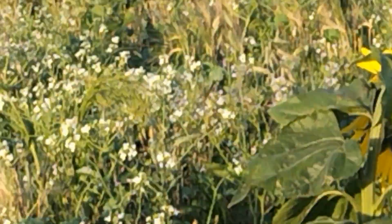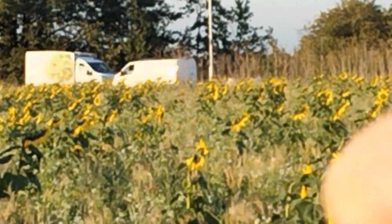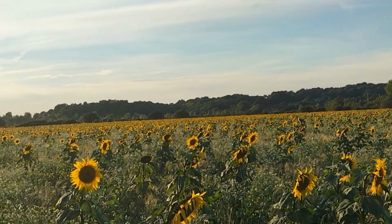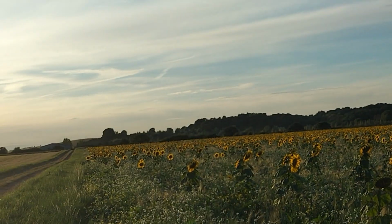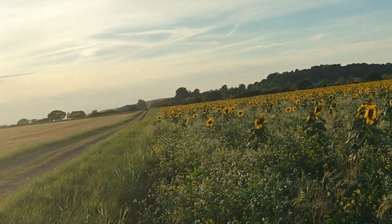I can see butterflies fluttering in between the plants. I think you might have just caught that on my view. There's a big road behind me. I'm not sure the name of the road, but there is a huge road at the back there. But that's not deterring me. It's not putting me off at all. It's very peaceful out here. Can you hear the chirps of the birds? I wonder what type of birds they are. I'm not sure.